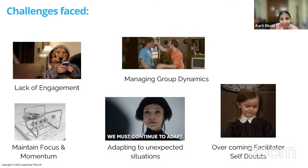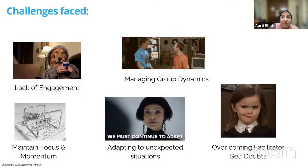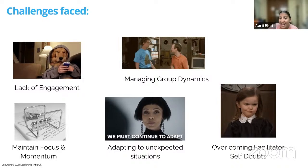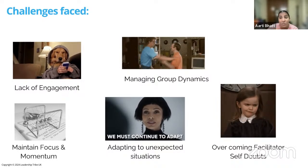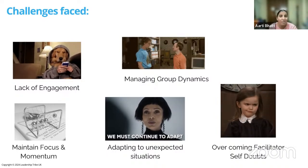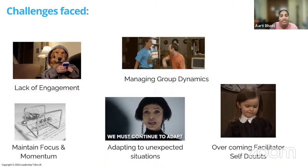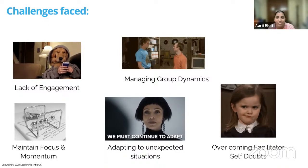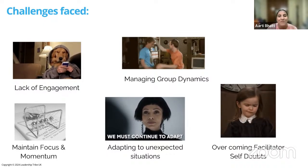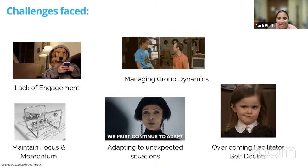While I'm playing at this game and in this arena of facilitation, there are some challenges that I have personally faced. And I would love to hear your thoughts also. What are some of the challenges you faced? Some that I have observed are that you go into a meeting, or since I do a lot of trainings, I go into training and I can see somebody is on their phone, and in your head, you're thinking, oh my God, there is a session happening here. Can you bring your focus back here instead of looking at your phone, right?